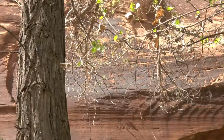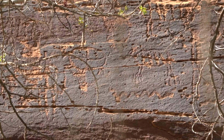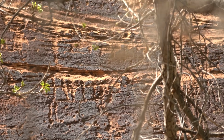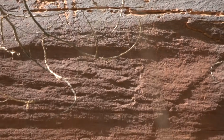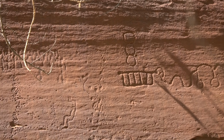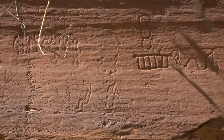There's some more up above there, but I can't quite get a good look at those through the branches. You can kind of see that looks like an animal, maybe some legs. Very interesting styles. I have not seen styles like this really anywhere before. Very unique. And again, whoever did this really intentionally did it. This was not just casual scrapings. There was thought and intention behind these.